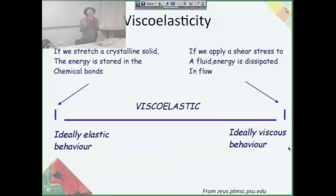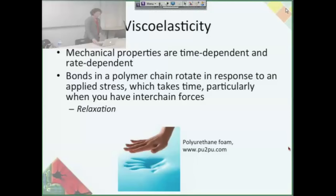And then an ideally viscous behavior is if you apply a shear stress like flow over something, the material will flow, and then all that energy is dissipated in the flow. So it's different ways of storing and dissipating energy, but nothing is ideally viscous or ideally elastic. Everything is somewhere in between. And for polymers, they're like smack in between. They're viscoelastic. So this actually changes a lot of their response to forces, and so that's what we're going to talk about now. So viscoelasticity, the basic definition is that mechanical properties are time-dependent and rate-dependent.